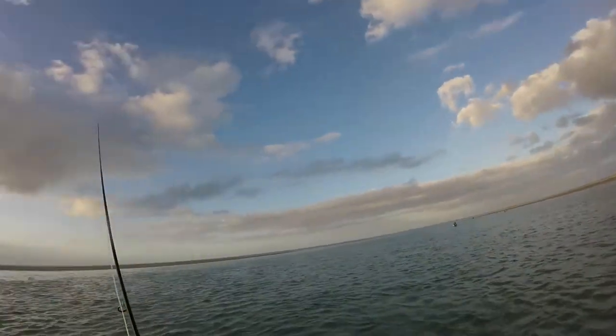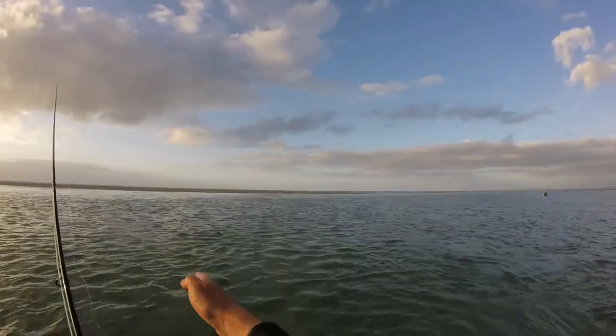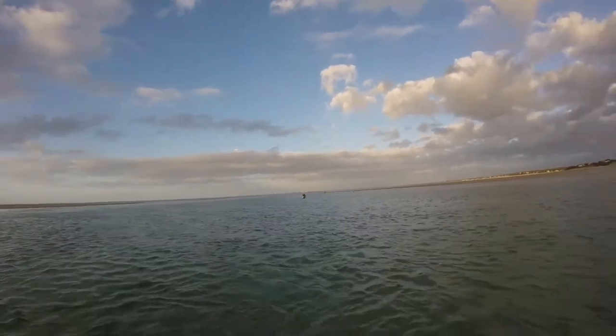Dave, they're running right along this edge. You got to come out further. Come up here, come out further and go right along here. I'm getting hammered over here. And there isn't much weed over there.